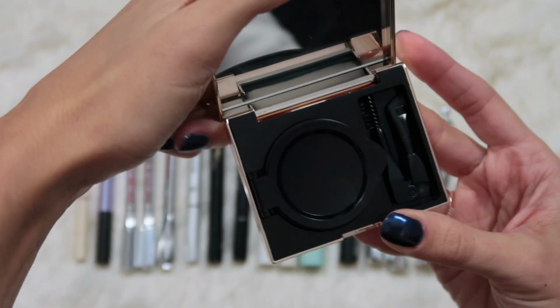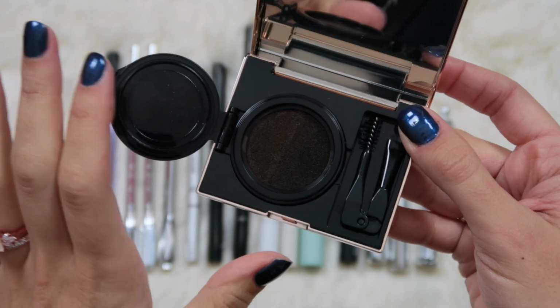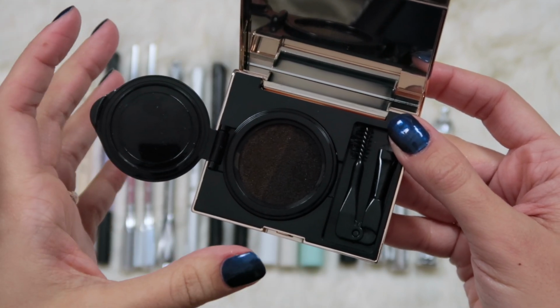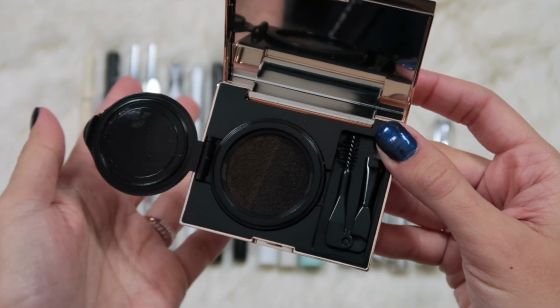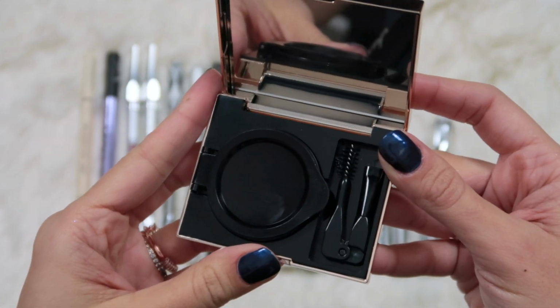So this basically is like a cushion foundation, except it is a brow tint, and it is just the most perfect natural thing to fill in your brows. I have dark eyebrow hair, but thinner eyebrows as far as the size goes, and this just always let me fill my eyebrows in so naturally. Unfortunately though, this is almost a year old and it's started to dry out pretty significantly.